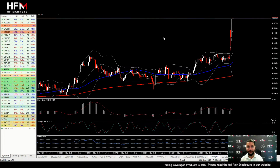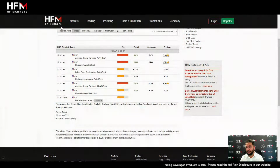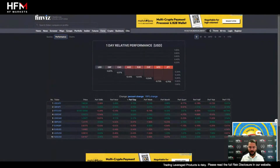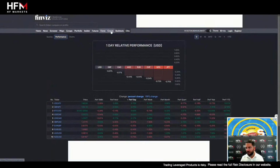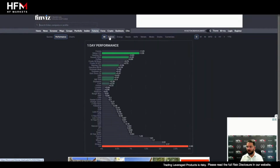The soft landing is the main scenario. Again, even with higher data, we're still likely to get interest rate cuts unless we see something change with inflation. If something changes with inflation, then of course that's negative for the stock market, but that hasn't happened. But let's look at other factors as well. Let's go to futures. Let's go to performance and let's look at indices. Look at indices, ladies and gentlemen.